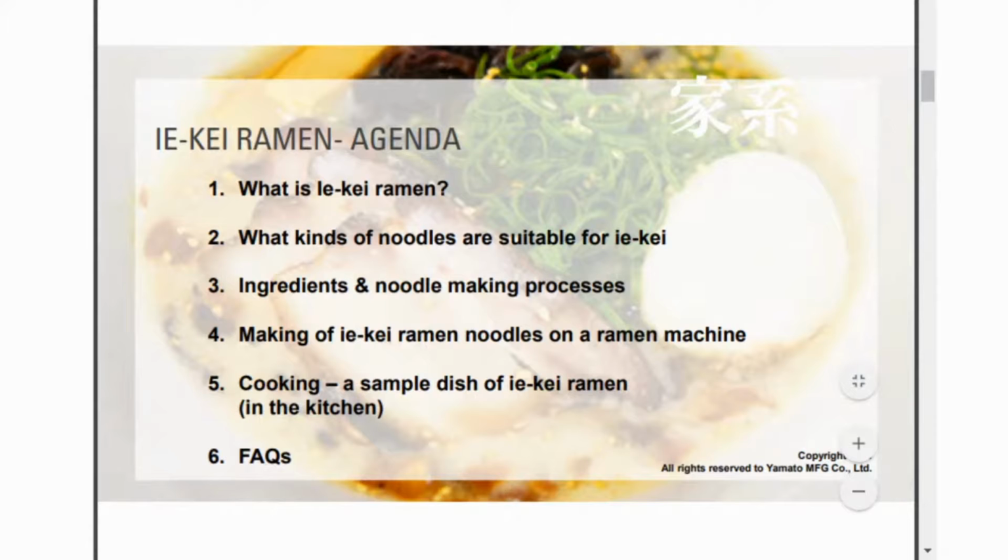Then I'd like to talk about what kinds of noodles are suitable for Ie-kei ramen, and I'm going to talk about ingredients and noodle making processes. Megumi is going to make Ie-kei ramen noodles on a ramen machine from scratch later. Then we're going to move to our kitchen that is used for our ramen school and udon school, and our instructors will be standing by to show us a sample dish of Ie-kei ramen. We're going to do an FAQ session at the end, so if you have any questions during the class, please send them in the comments.